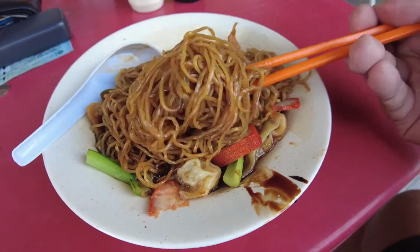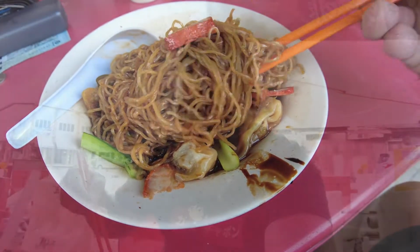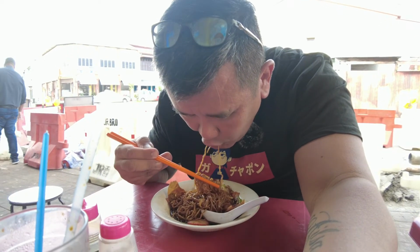Some guy just came over and he tapao like 8 bundles or something before me. That's why it took a bit of time. Yeah, but it's very good. One of the better wonton mee I've tasted here. Very good, guys. Can come and try this wonton mee here.